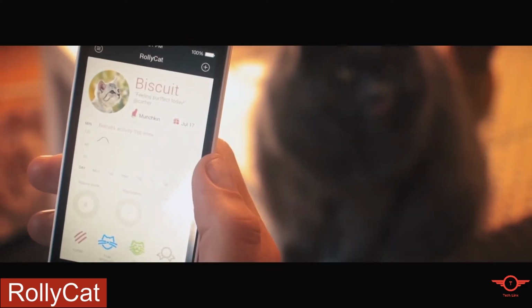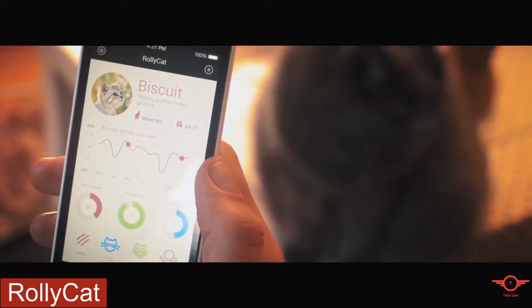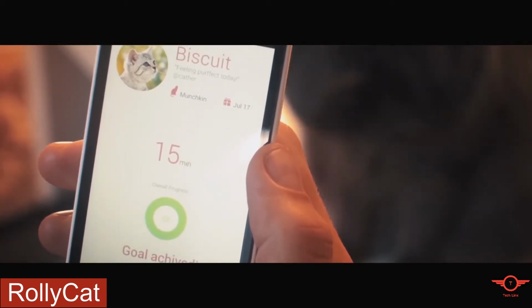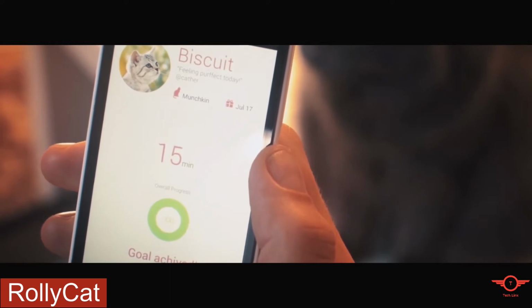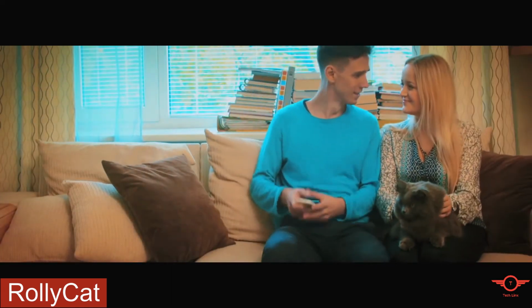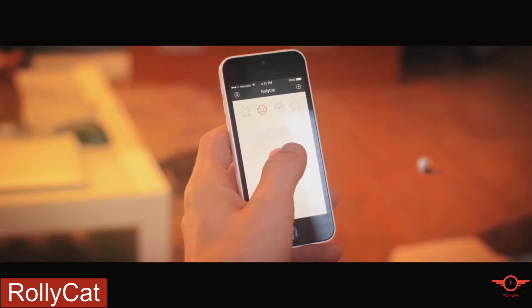Rolly comes with a mobile app. Just pick up your smartphone and have a look at what your cat has been up to. It tracks your cat's playtime and converts it into happiness points, so you always know when your kitty needs a little extra attention. If your kitty needs extra playtime, use your smartphone to take control of the Rolly.